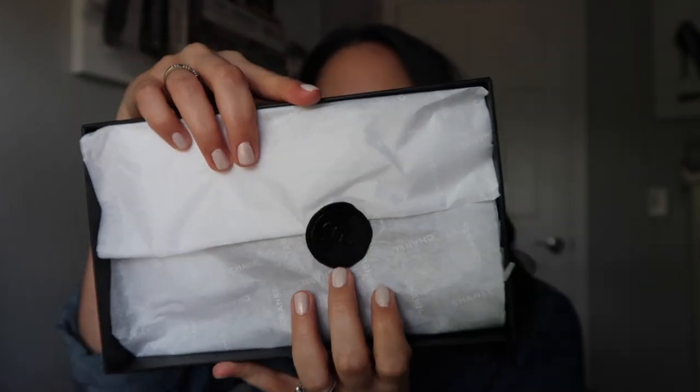Right, so in the box you have the tissue paper, you have this really cool little sticker, and I ripped it. Yep. Then on the inside we have a couple of samples. You guys know that when you purchase off of the Chanel website you get to choose two samples. So one of the samples I chose was La Base Mascara Volume and Care Lash Primer.